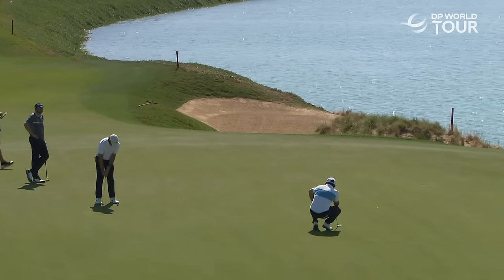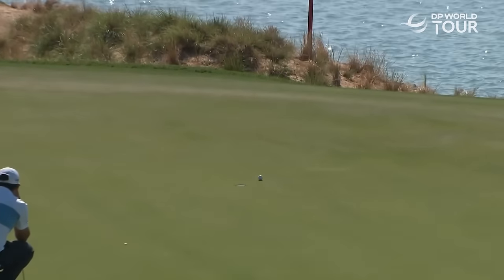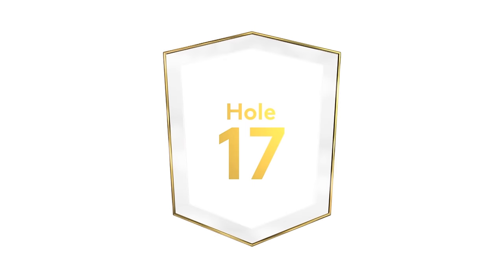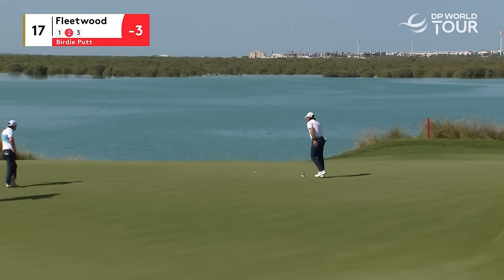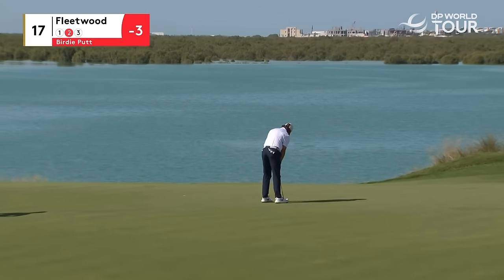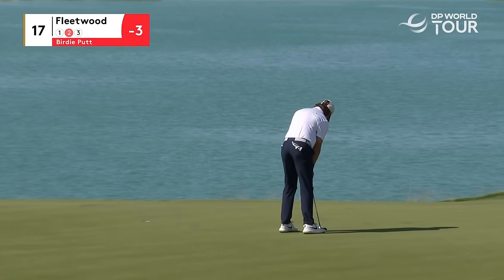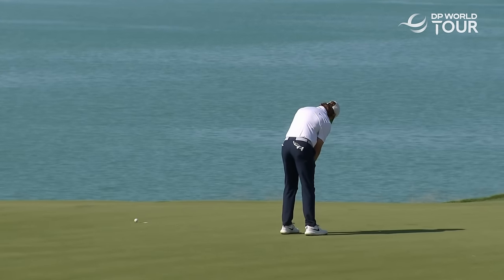Long one across the green for Fleetwood. Back to level. Yes, yes! Good effort, not quite. Even par on his day for the great Tommy Fleetwood. Would have been one of the pre-tournament favorites. Just hasn't been his day. Even par through 16 holes with a birdie putt here at his penultimate hole. Right edge, or just outside if you're going to hit it at a slowish pace. Deserves it. Oh, no.